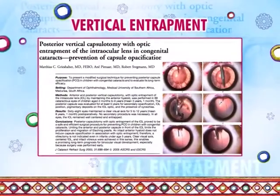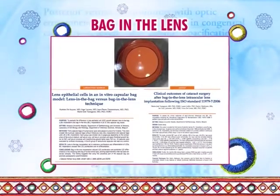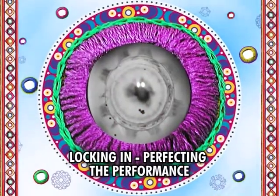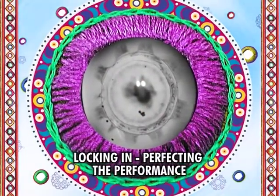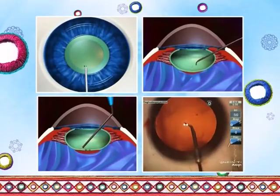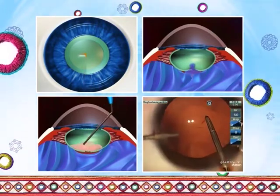At this point, we acknowledge other techniques based on the principle of sequestering the LECs within fused capsules. Locking in, perfecting the performance. The key element remains performing a controlled posterior capsulorhexis. And with practice, this is not difficult to master.